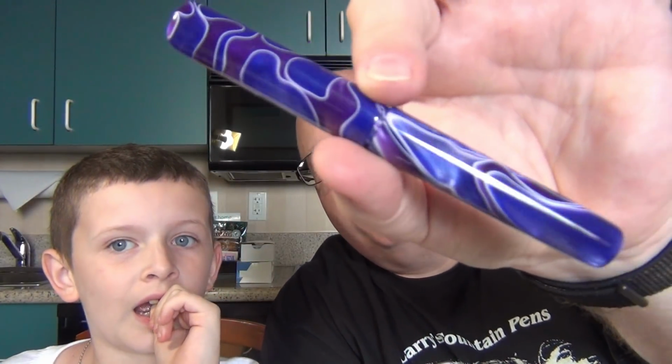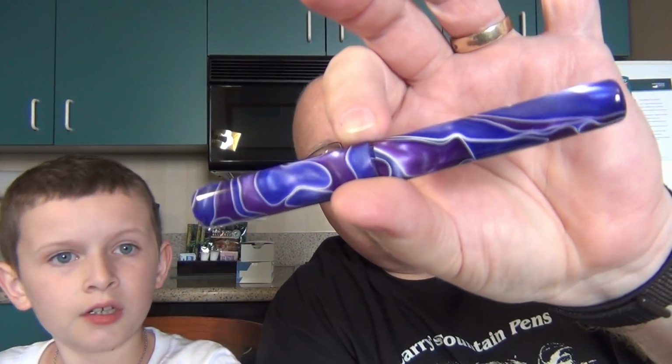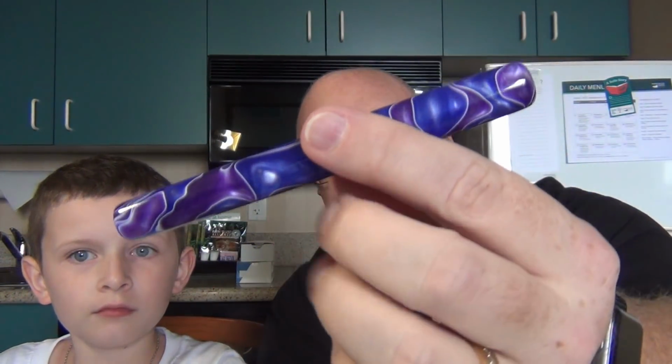It's a pretty pen. It definitely is. She's trying to save most of her budget for an upcoming vacation. So instead of that, I'd use some of my budget, and it doesn't hurt getting the wife a gift. She got this purple one right there. Look at that. Blue and purple swirl pen that she got from Mike at the Woodshed Pen Company. Her husband, also known as my dad, bought her it.